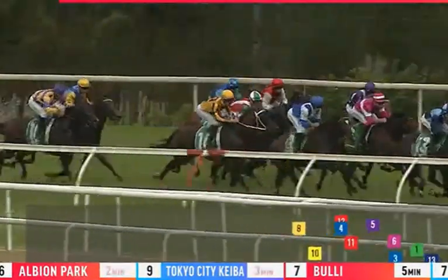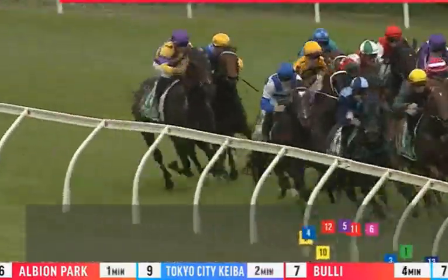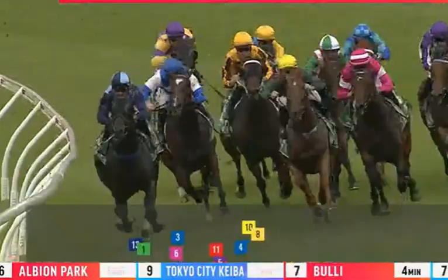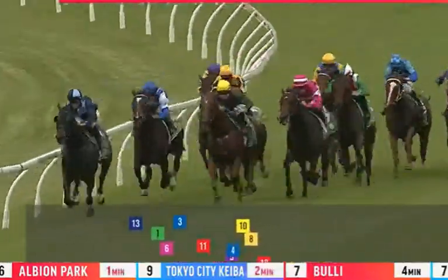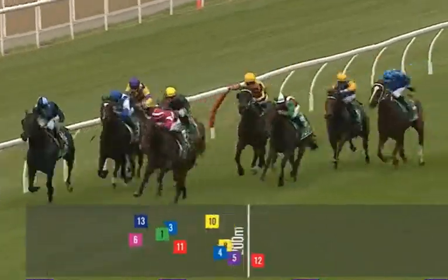Forced very wide and in restricted room. Favourite in a bit of hot water here as they come to the turn. Lord Bob, Deep Finesse the first two. Behind them Canada Bay. Gee Whiz Johnny looking for a run. Navy Blood keeps responding. Then came Reva D'Amour down the running.